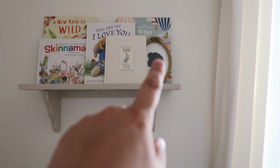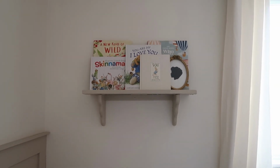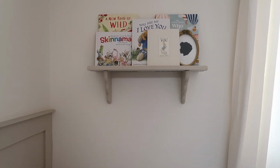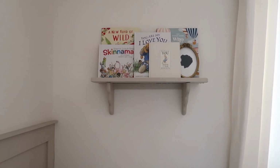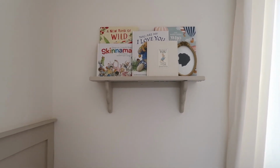And then this little silhouette was one that was hanging in Cooper's room at our old house. So I have some books up there, and that Skinamarink is something that was a show, I think, with Sharon, Lois and Bram when I was a kid. So I found that book at Costco a couple years ago now, and I just love it. I think it's so cute because it reminds me of my childhood.